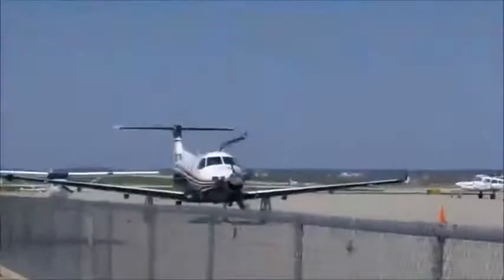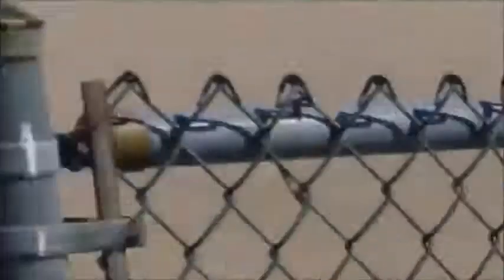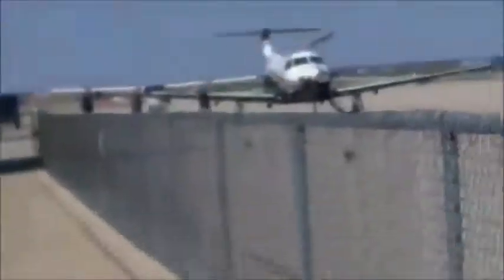Let's check this out. Oh, look. There's the people. There's the aircraft. But I thought there was, like, more aircraft out here. They're all parked in a row. Wow. Yeah, you guys get to see it.